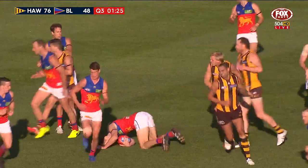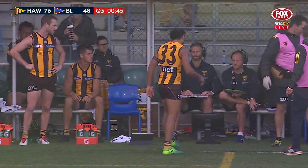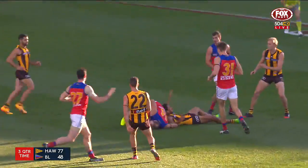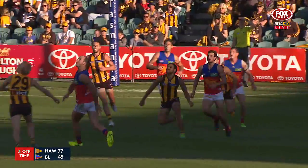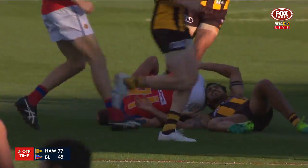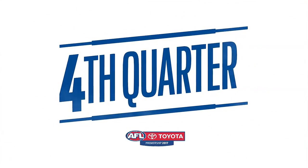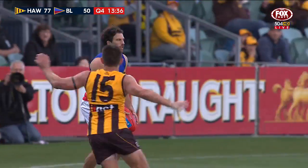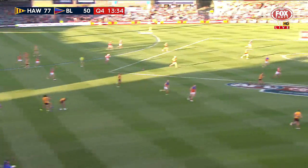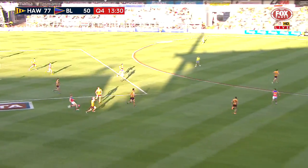Oh, good pluck. Harris Andrews with the climb. There's Cyril Rioli just limping from the ground. It didn't look great for Cyril, but there's a positive thing. The doctors don't look too concerned. There's no ice on him straight away. I would suspect that you wouldn't see him coming back on the ground for the rest of the game. See, this is an issue for Hawthorn. They need to put Brisbane away here. The longer you leave them in the game, the more they're going to believe if they get a half chance.